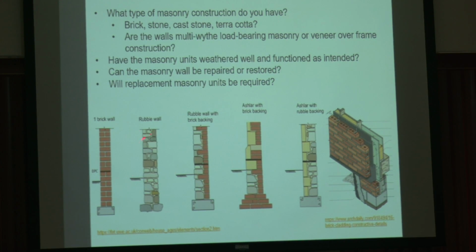Then we've got a rubble wall, and basically what that means is we have rubble kind of everywhere, different sized stones, not really dressed. And then we have a rubble wall with a brick backing. We see this a lot in buildings from the 1800s where you have a rubble wall that gets laid up, and then the stone is kind of a veneer as they're laying it up, and they tie it into the rubble wall. And then this is more of a dressed stone with a brick backup, and then a rubble wall with a stone backup.